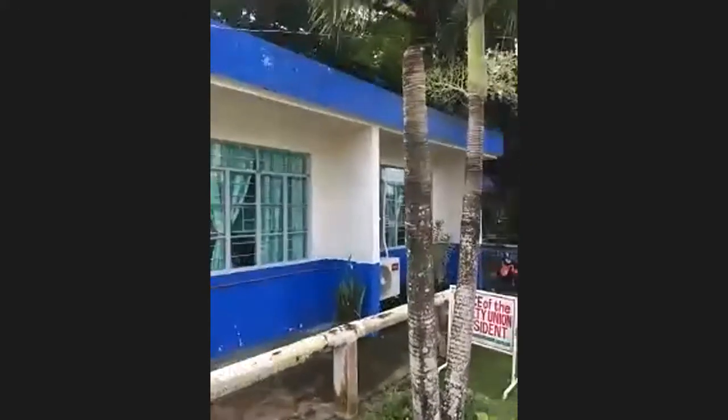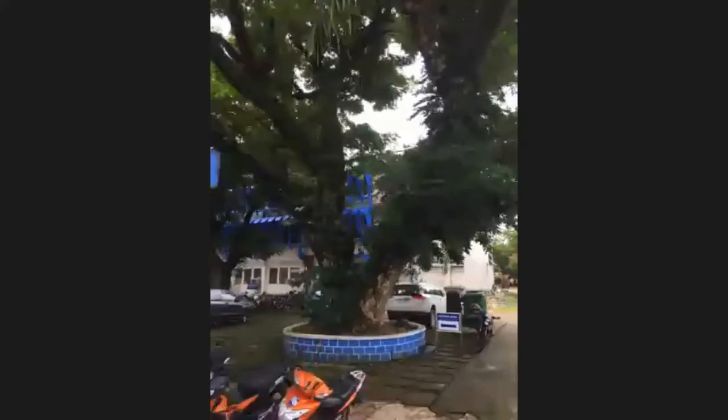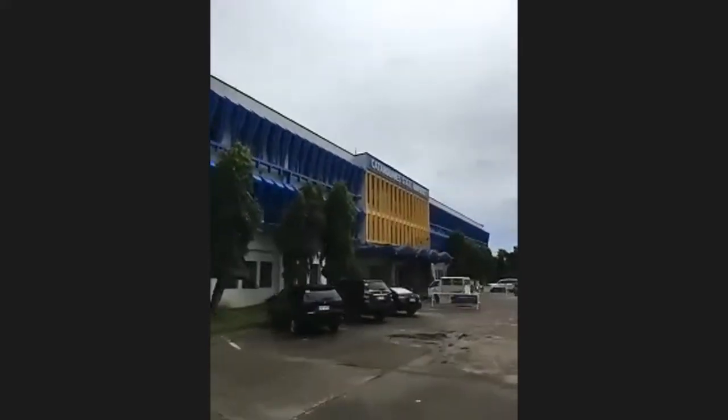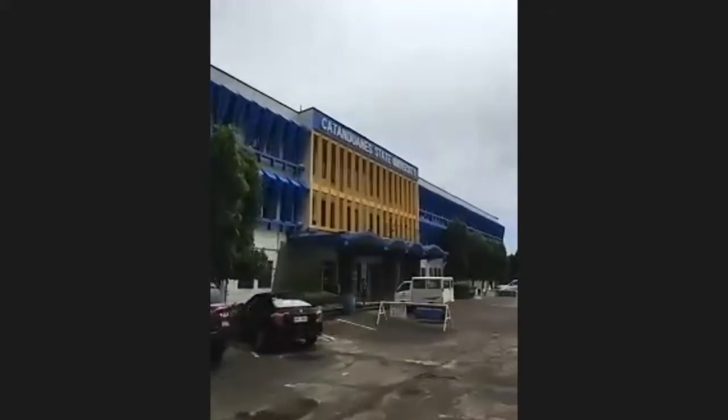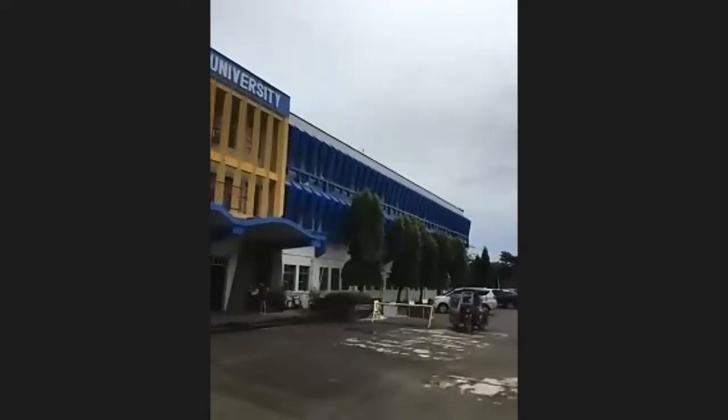Then we go now to the main building of the Catanduanes State University, the administration building. Okay, this is the back of the main building. Pasok po tayo sa main building. And this is the front. Can we get a full image or the facade of the main building, please? Okay, pasok po tayo sa main building. Pakita muna natin yung buo, ano, na sa labas. Pwede ba?